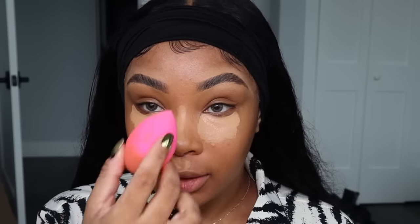I actually think I'm gonna take this, it's just my makeup headband. So I'm gonna take the pointy part of my beauty blender and I'm gonna start from the bottom of my face up. So I'm gonna blend out my chin, my Cupid's bow, and then my eyes, and then my nose.